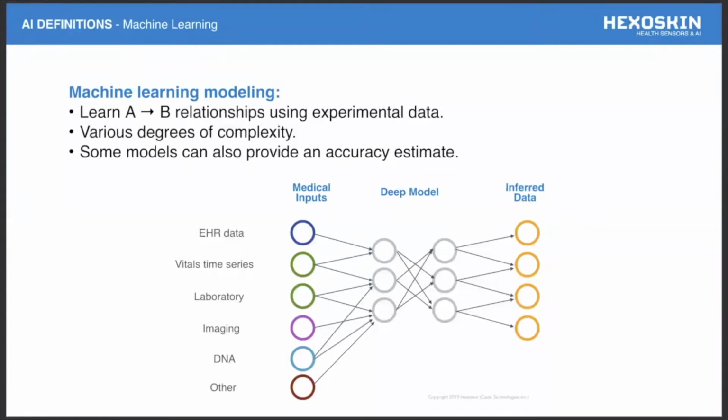Machine learning models can be simple, but they can also be very complex. For example, lab tests for blood samples will lead to only a few dozen parameters, but imaging systems like X-rays, ultrasounds, and MRIs may have millions of pixels or voxels as inputs. It's interesting to note that some models can also provide an accuracy estimate, which can be really useful in a recommendation system.